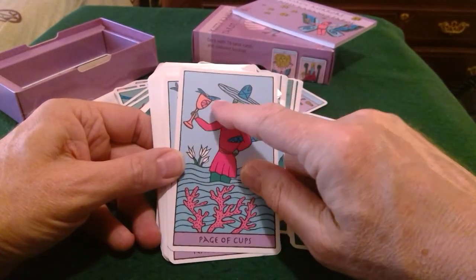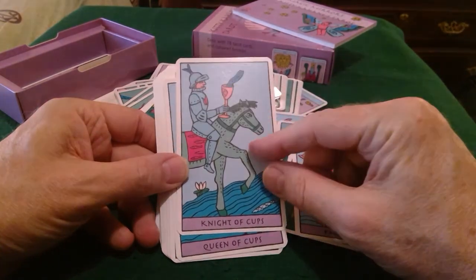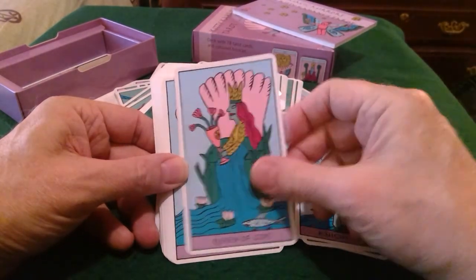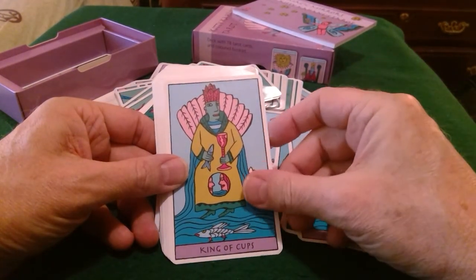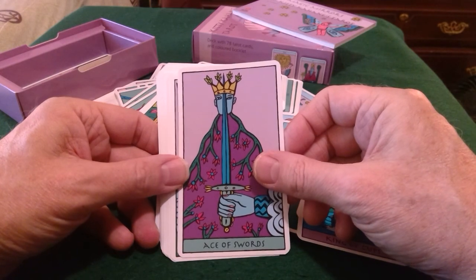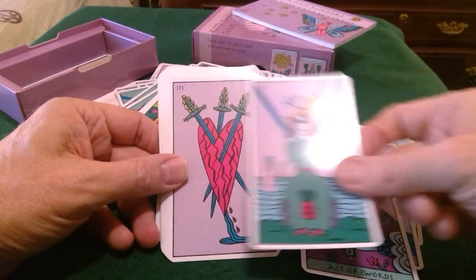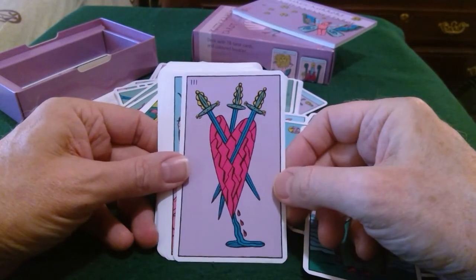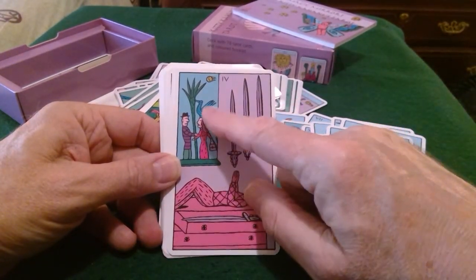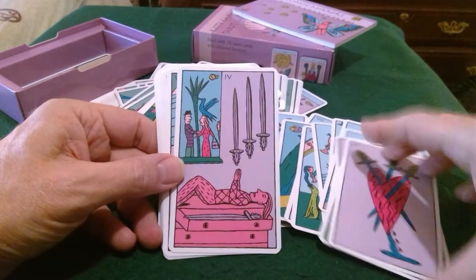Page. Of course, the fish in the cup is a motif in a lot of RWS-like decks. Queen. She's all part of flowy. There he is. Don't get your feet wet. Ace of Swords. 2. It's battle. Choice. 3. 4. Huh. That's kind of a shocker. Please, honey, ignore the bird. Ignore the parrot.